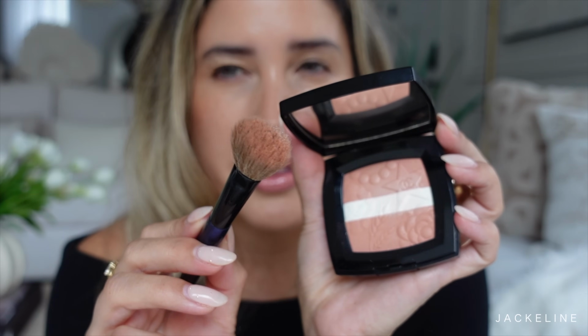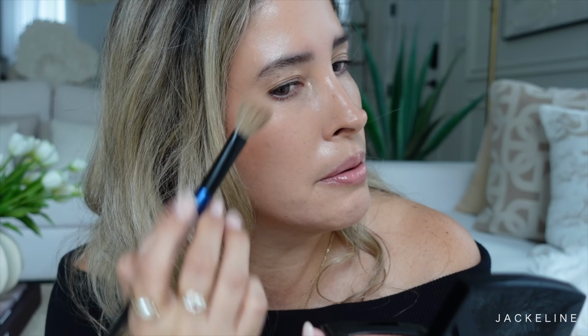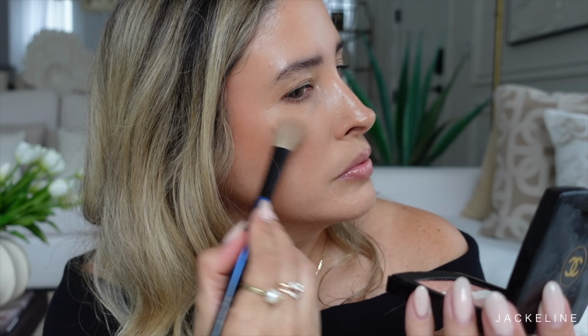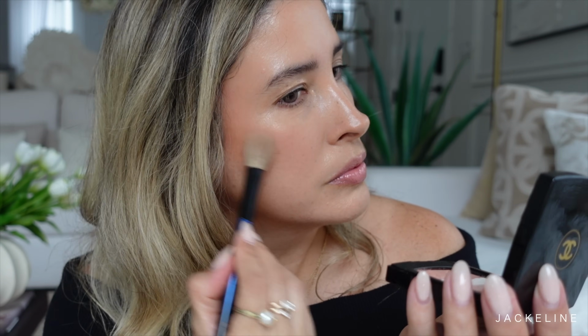I'm gonna go with this Sonia G mini cheek brush. I got you here a little bit closer so you can see the makeup really well. I'm gonna go first with the color and see how much I can get. See right there? And let's just apply it. I'm gonna apply a little bit higher up. If you apply in this concentrated way, you're gonna get obviously a little bit of pigment. There you have it. Definitely has a beautiful sheen.